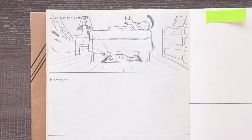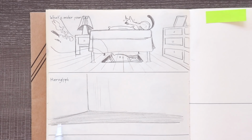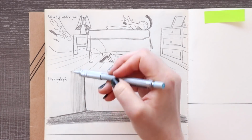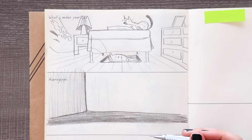So my first idea was having just a regular bed with a trap door sort of thing under it and a dolphin poking out from under the bed. It was just going to be this really basic looking bedroom scene, but with something silly about it. But then I moved on to, like I said, the dust bunnies.